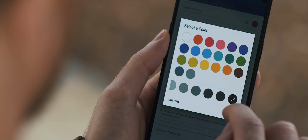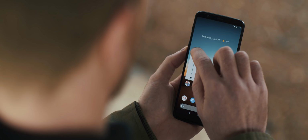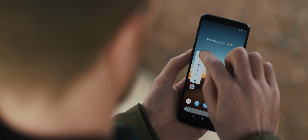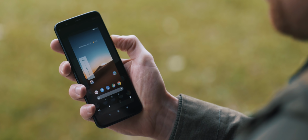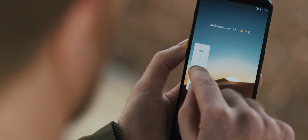There are a few bugs here and there, such as not being able to easily change which system volume you're controlling on the slider, as well as it sometimes appearing in screenshots if you don't disable it, so keep that in mind. But if you're looking to get the Android P experience on your smartphone, then this app is definitely worth trying.